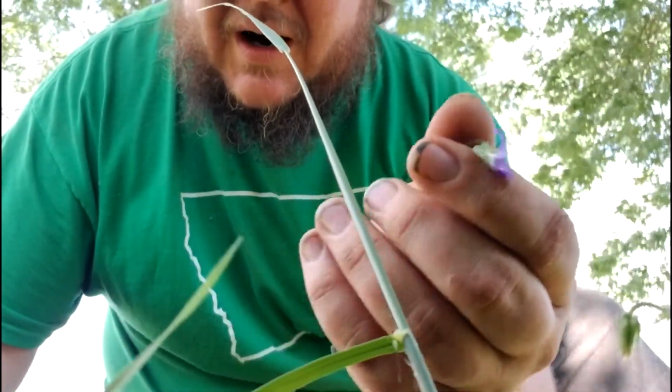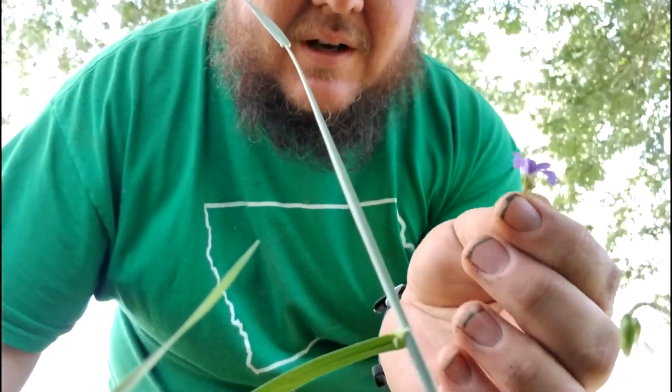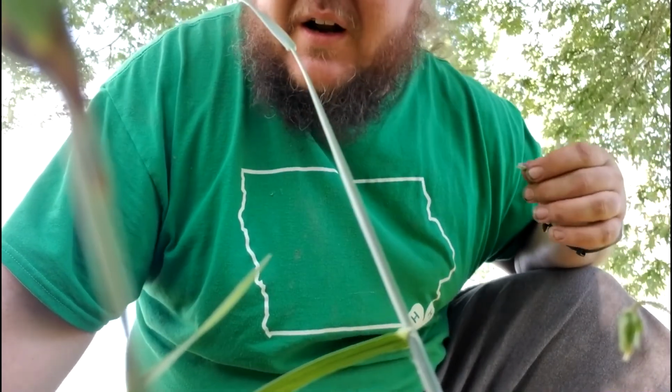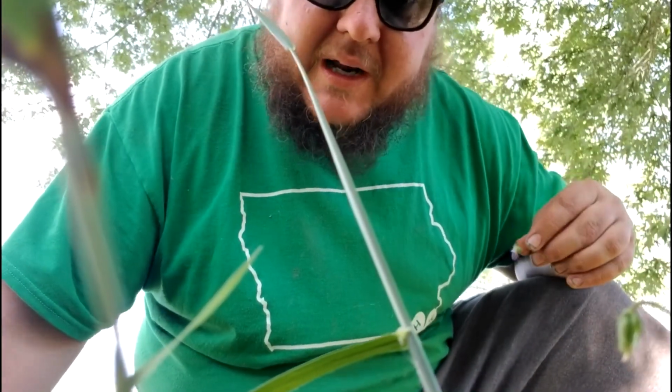This is your common violet. It's totally edible. Virtually tasteless. Your culinary chefs, your big chefs, like to use it as a garnish on fancy dishes to make it look pretty. Heart-shaped leaves.